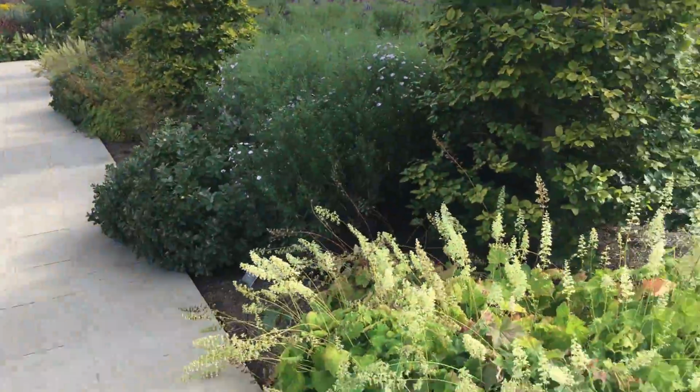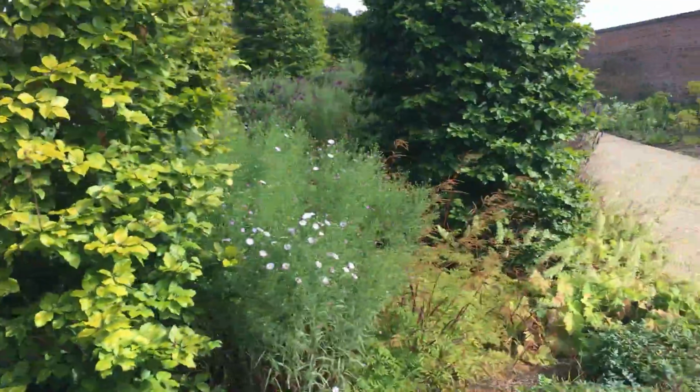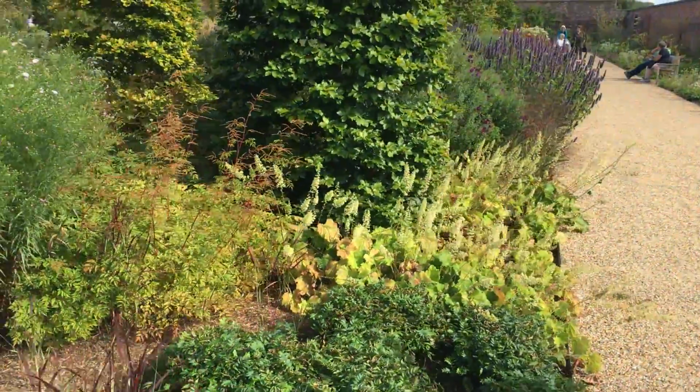And as usual, the sun's gone in. Well, we are in Manchester, but yeah, it's good. It's coming out again now.